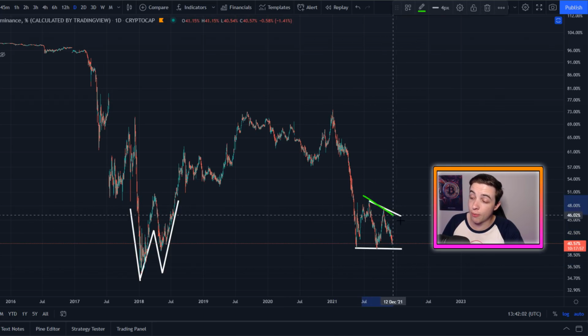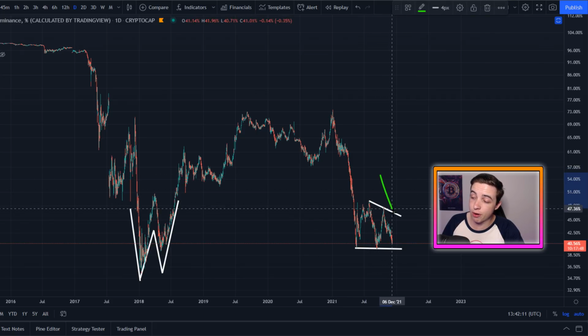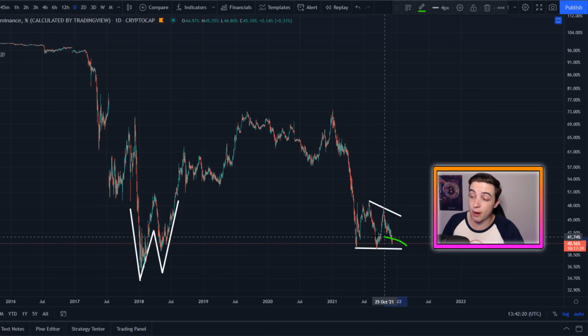We are forming lower highs and somewhat horizontal lows right now, showing an increase in downwards pressure on the Bitcoin dominance, which, as I said earlier, is another signal that we are still in a bull market. And especially if we break this support line that we were just talking about, that would signal to us that we are about to begin the next phase of this bull market.